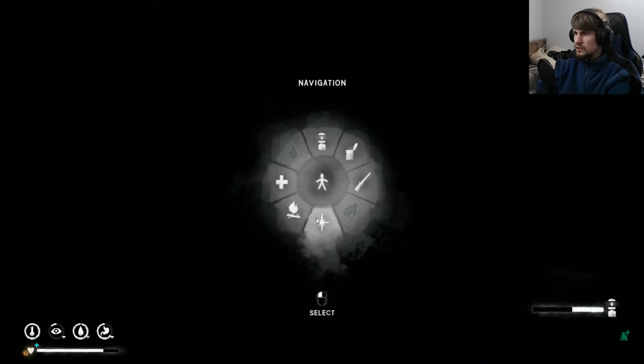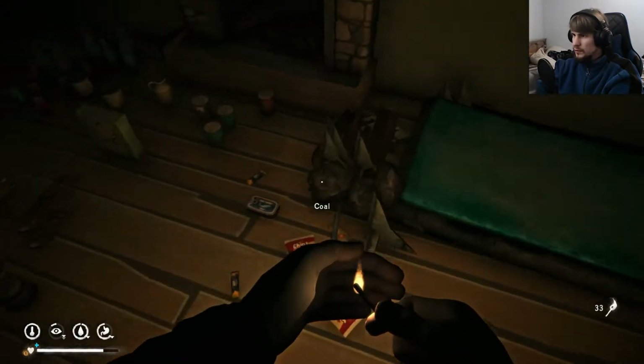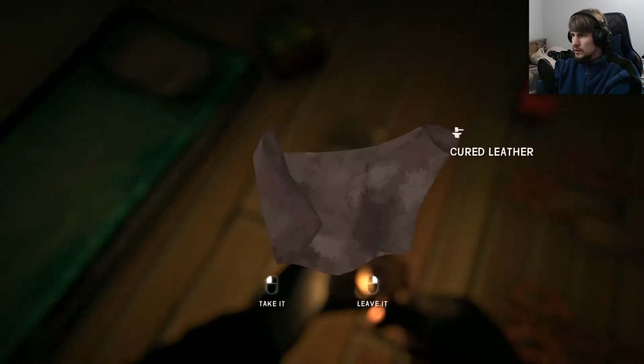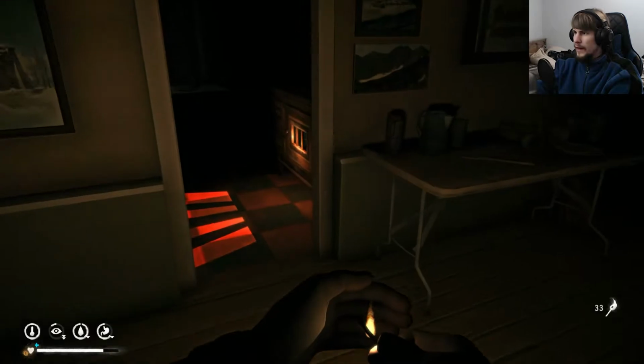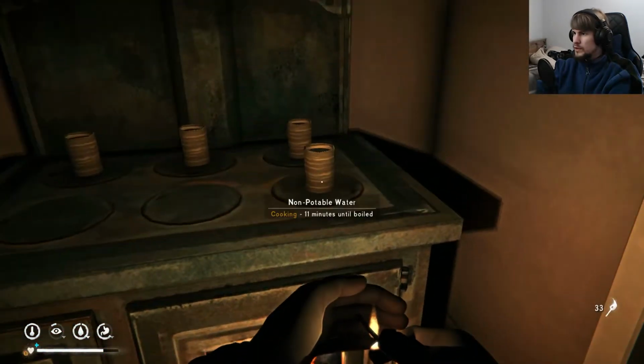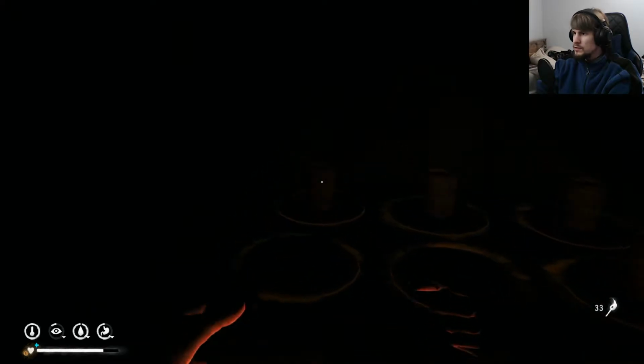Not that. Okay, you know what? I might as well just use this menu, because that's going to help me much more. Yeah, that's much faster to get to what I actually want to reach. Okay, so... Cloth we need. Cured leather we'll need. And that can be the end of that. Once we get the bit from here... Nope, burn my fingers.